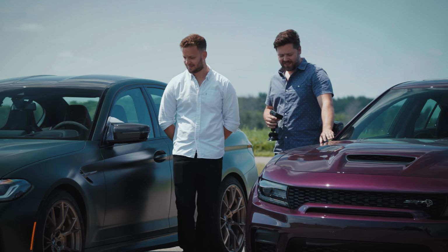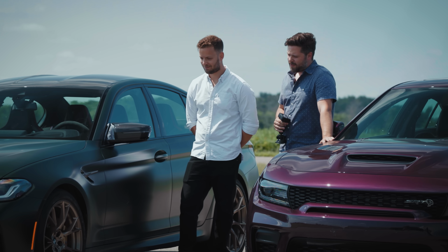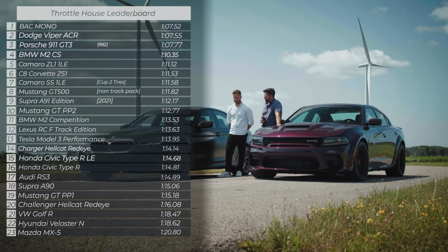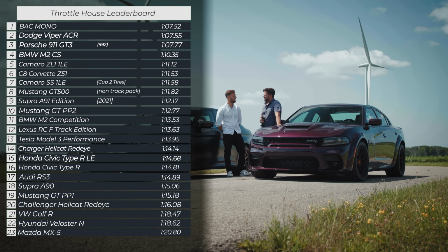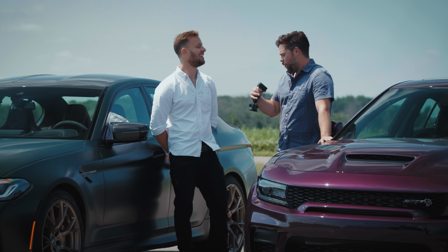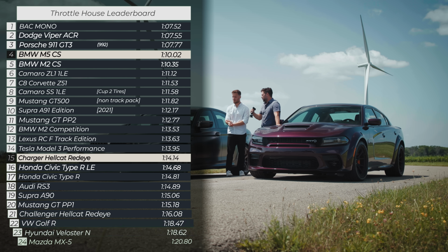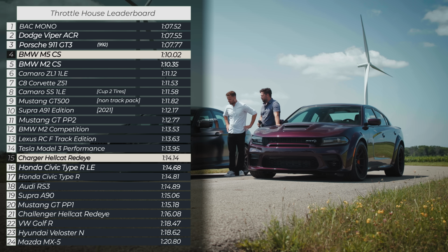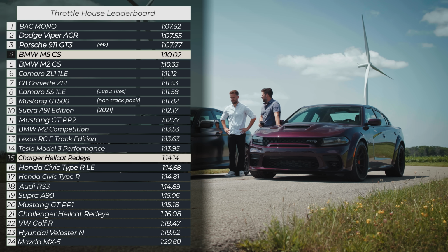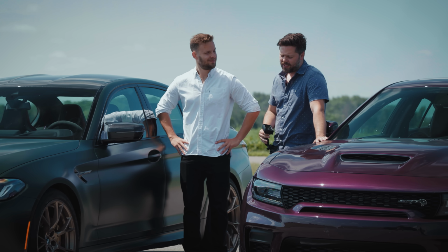Now the M5 CS. This is the situation that we have here. What a car. So what did the M2 CS do? The CS did like a 110. 110.02. Wow. So a 110.0. Do you want to know why? Because it's freaking unbelievable. This car is so good.